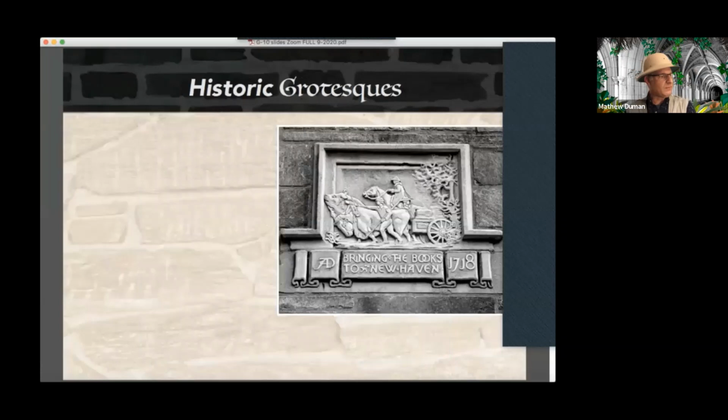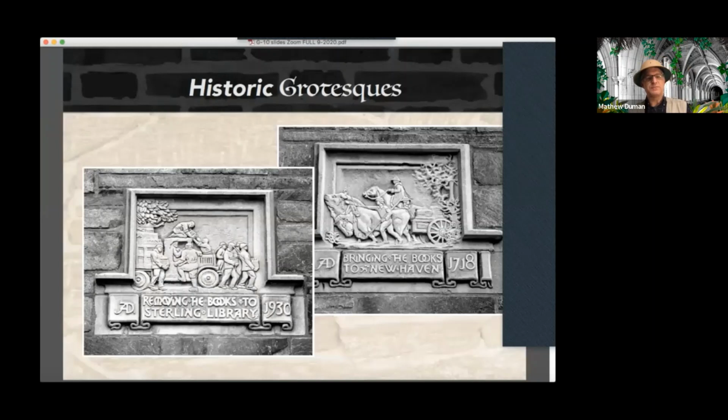A basic breed of grotesque is the historic variety. They portray something about the history of their building, its area of study, the school, town, state, or even country. At the back of Yale's Sterling Memorial Library, two reliefs depict similar occurrences but set 212 years apart. Yale was founded in 1701 in Branford, Connecticut. The school built a college house in New Haven in 1718. One relief depicts the transport of Yale's books via ox cart to the new building in New Haven, while the other is the unloading of Yale's books from a gasoline powered truck to the newly built Sterling Memorial Library in 1930.